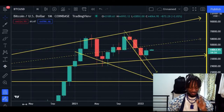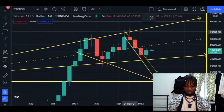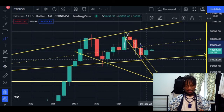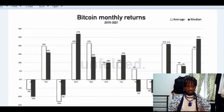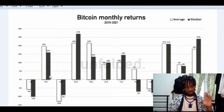Alright guys, so let's just start looking at the chart. This is the BTC against US dollar on the monthly. After those 3 awful red months, we finally print a green month. Now, this is very crucial. Februaries are usually a green month. Like it says on this chart right here, you can see February, we usually pump from 20 to 16%. But if you look at the next month, March is usually a red month.